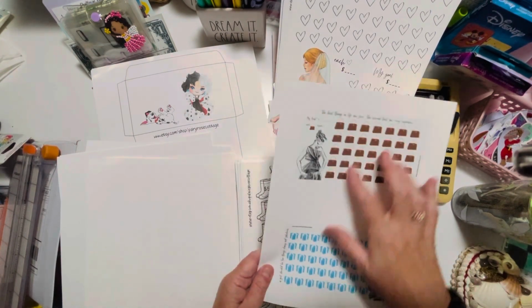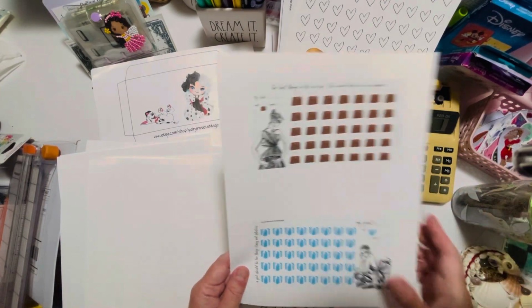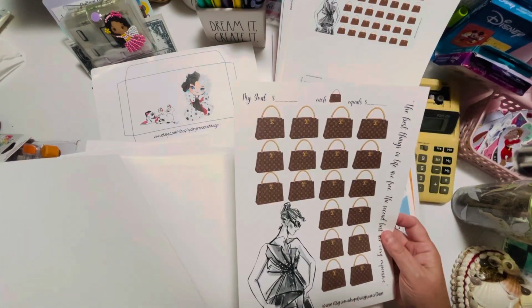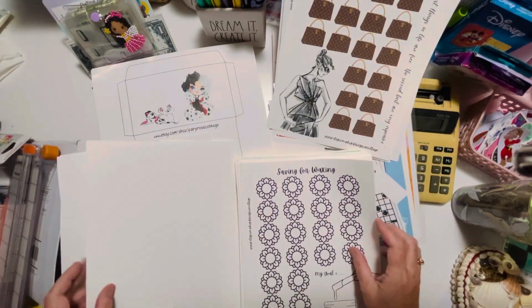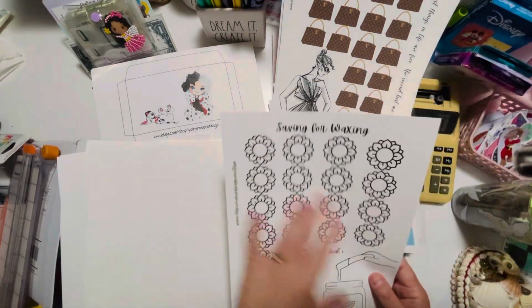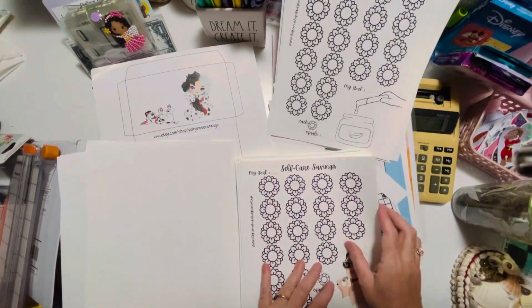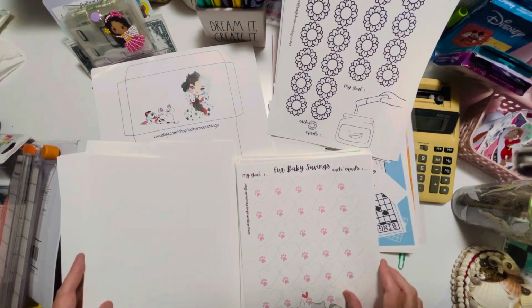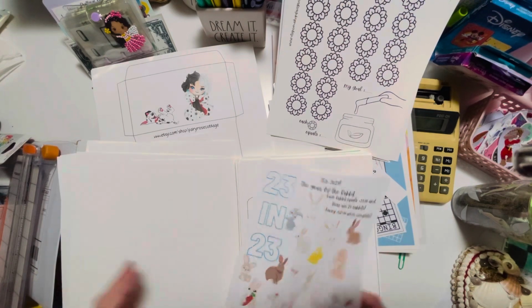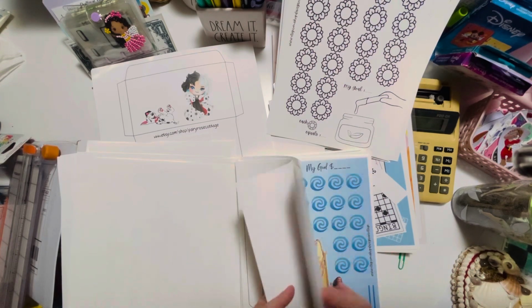I probably am not going to use these because I have them in the larger form. The Louis Vuitton, I don't buy Louis Vuitton. And I have, so there's a big one already printed off too. Saving for waxing. I don't have to save for waxing because my daughter owns a spa and that's what she does. So I'm guessing you see my thought process here, that there are several here that I printed off that I just won't end up using.